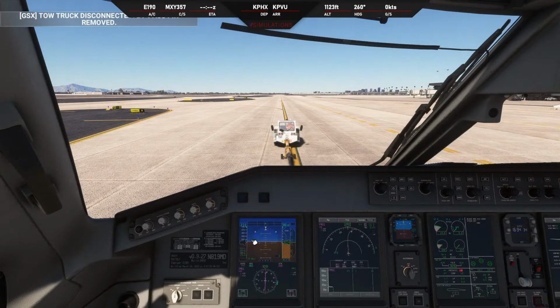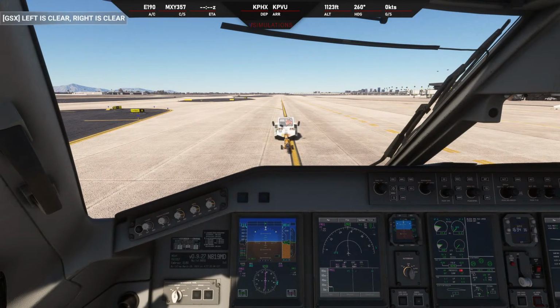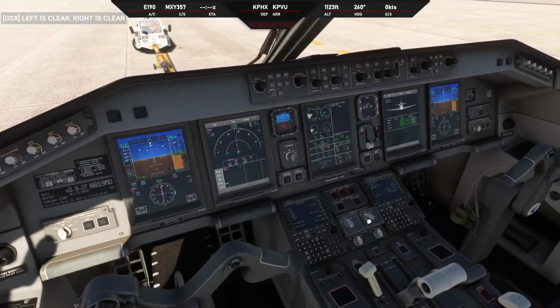Great, great time. Wow, that was a perfect push. We stacked our pushes. That was perfect. Right is clear. Good start on 1. Let's go ahead and start engine 2.